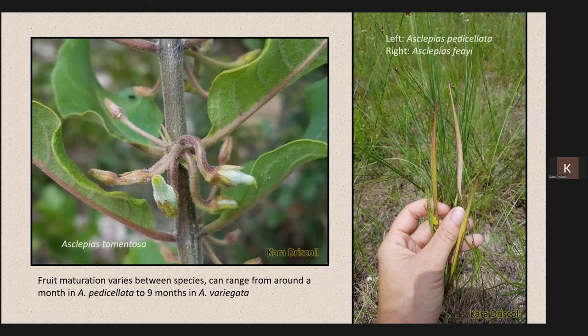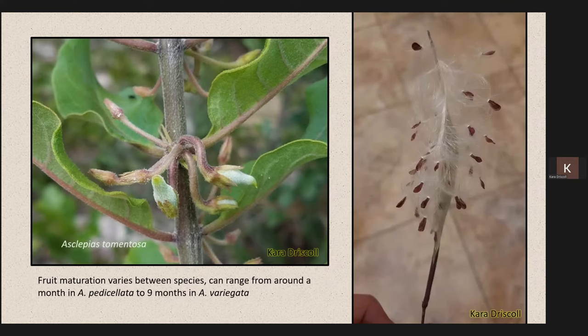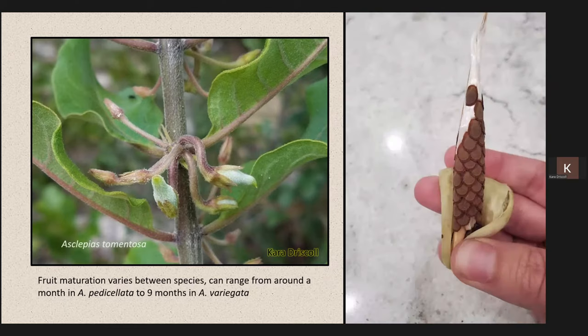Fruit maturation varies between species and can range from about a month, I want to say, or a month and a half for pedicellata to around 9 months for variegata. That's kind of crazy to me because it's almost like that plant is gestating a baby, or rather in that case, probably like 100 babies in a seed pod. And that's what it looks like when it opens and all the seeds blow off. And here it is before it opens with all the seeds nicely packed in, waiting to start drying out and blow off into the wild.